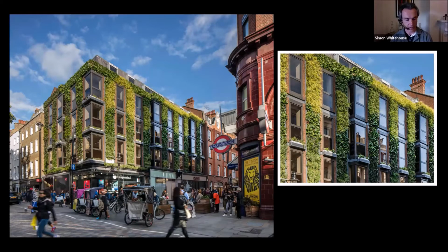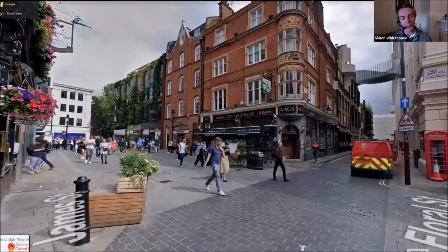So by the wonders of Street View and Google Maps, we can now leap that journey, and we're now standing on the intersection of James Street and Floral Street. So you can see the living wall now just back there, but what we're really looking at now is kind of over to the right.